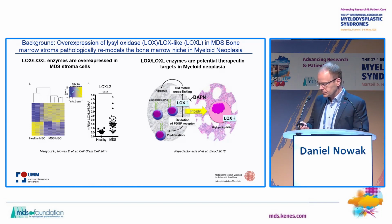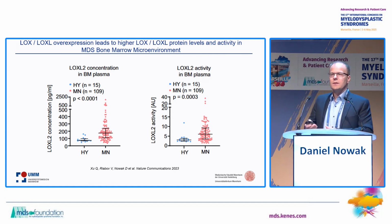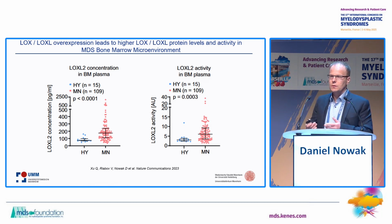And we validated this concept, so the higher gene expression also translates into increased concentration of these enzymes in the bone marrow fluid and also in higher activity of these enzymes. We tested this in over 100 patients, mainly from MDS, but also from AML and CMML, so myeloid neoplasia. That's what the abbreviation MN means. So you can see here it's really overexpressed, and also the activity is increased.